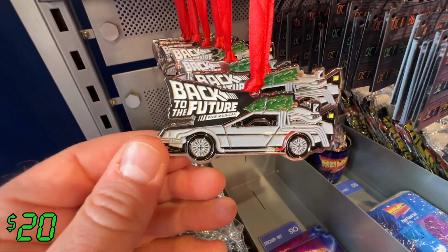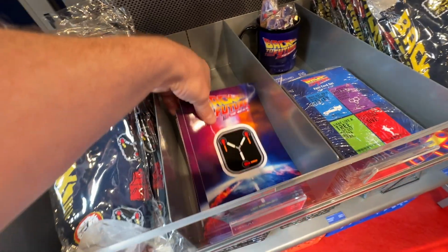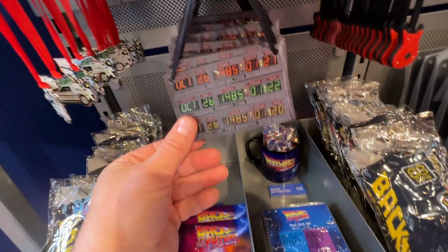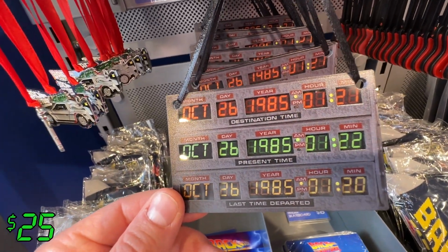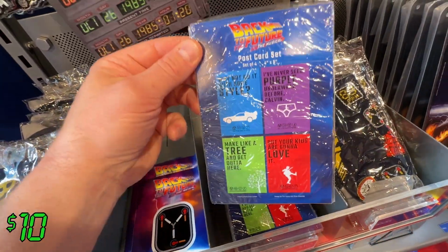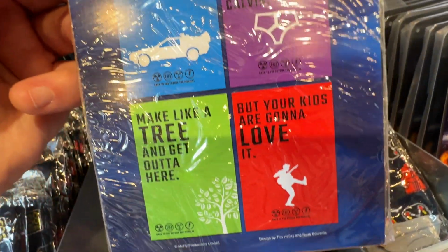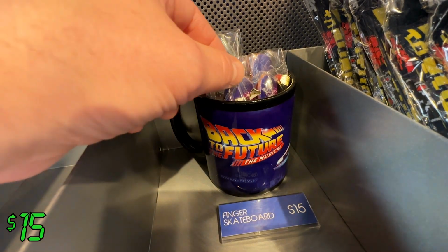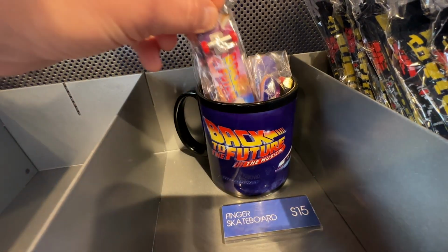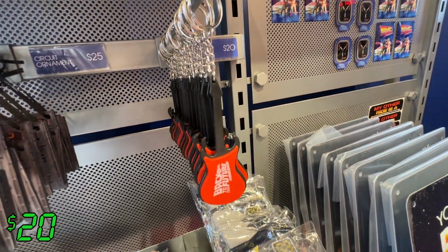Oh, I love this Christmas ornament. It reminds me of the Griswolds in Christmas Vacation with the tree on top of the DeLorean. Simple but cool flux capacitor decal. Another Christmas ornament with the original time circuit dates from the first movie. We've got a whole pack of postcards with famous lines from the movie and from the musical, actually. A little mini skateboard with the Back to the Future the musical logo on it. Kind of missed the boat by not making this a hoverboard, but I guess that'd be the second movie anyway. This is a simple little light-up guitar keychain.